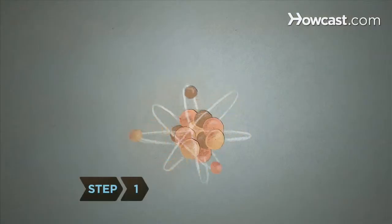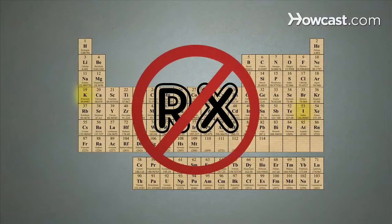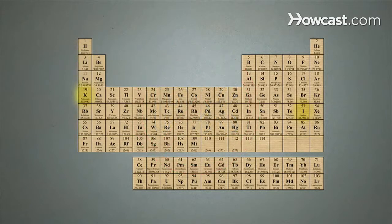Step 1. Have potassium iodide on hand. You may need it to protect your thyroid from the radioactive iodine fallout of a nuclear event. It is available without a prescription. Ask your pharmacist for an FDA-approved brand and dosage guidelines.